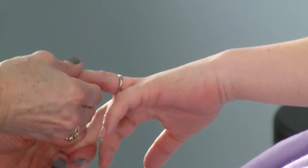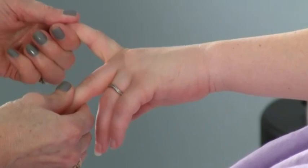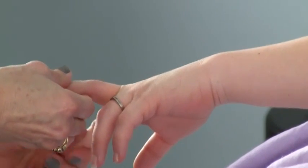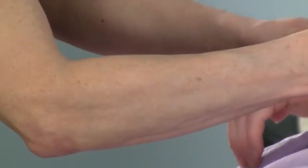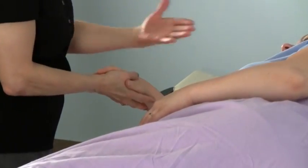People who are in flexion most of the day, driving their car, typing on their computers, really enjoy this. Elderly people really enjoy this. You can understand why, yes? And then we position the top arm on her body, and here's the other arm. We can do the same technique here.